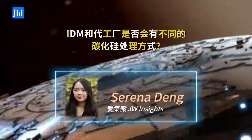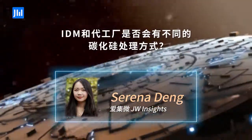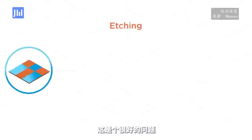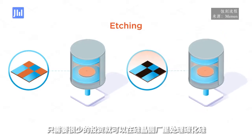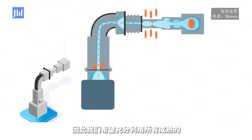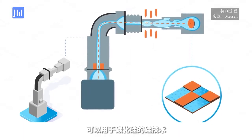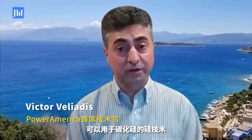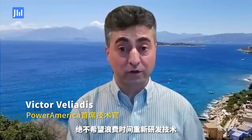Do you think IDMs and pure foundries would come up with different approaches for silicon carbide fabrication? That's a great question. As I mentioned before, it only takes a very modest investment in order to process silicon carbide in a silicon fab. You want to basically exploit all the mature technologies that are available in silicon and can be used in silicon carbide. You basically do not want to reinvent the wheel.